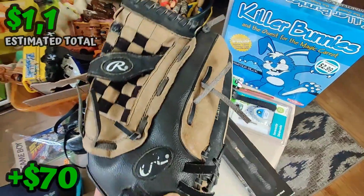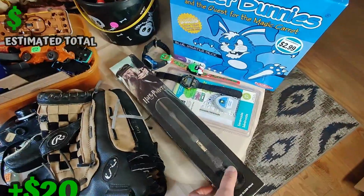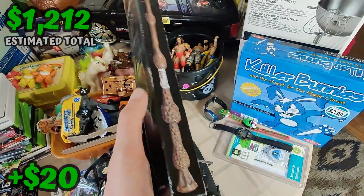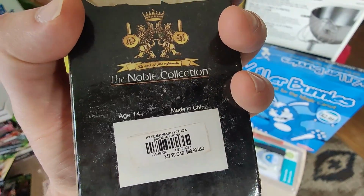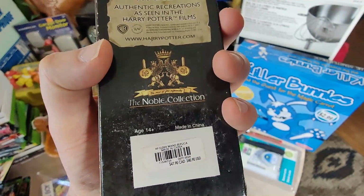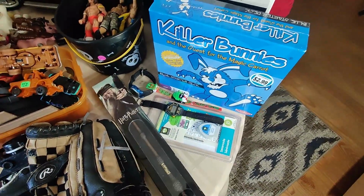Just picked up this Rawlings baseball glove for $5. It's a $30 plus shipping glove. Also grabbed this Harry Potter wand. It was $1, and I saw that $40 is the MSRP on there, so I'm like, for $1 maybe. It does look like I can sell that for 15 bucks, make a little bit of money.